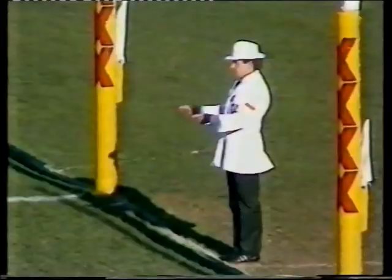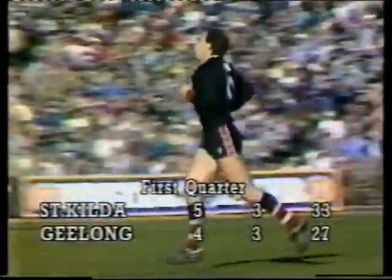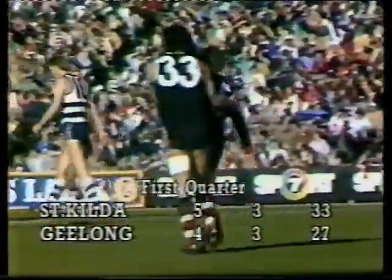Hi-ho, says Silvio, and I've got it. Don't leave me on the interchange for too long. So the Saints post number 5. 5-3 to 4-3 on Seven's big lead.